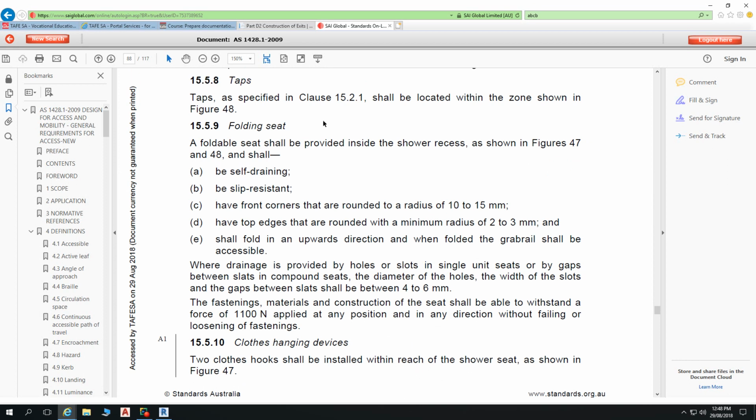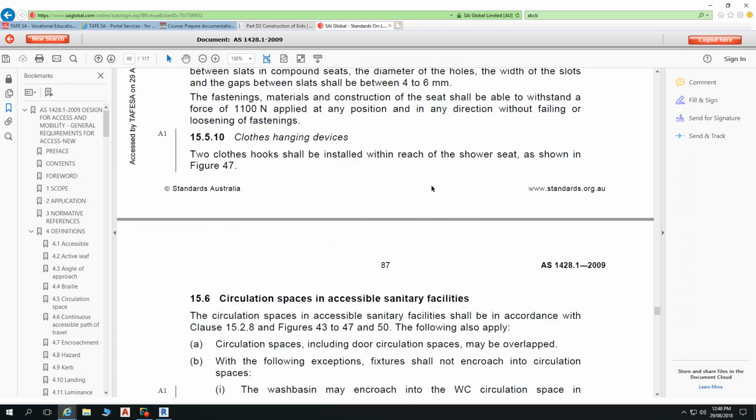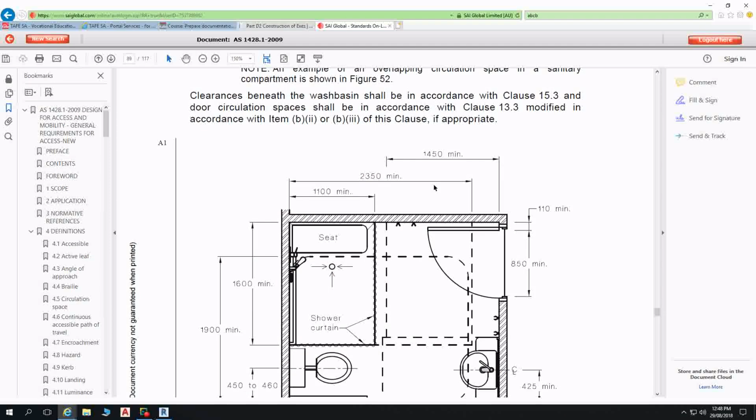So in regards to the folding seat in the shower, a foldable seat shall be provided inside the shower recess as shown in figures 47 and 48. So that's a seat has to be included. Better read that again.